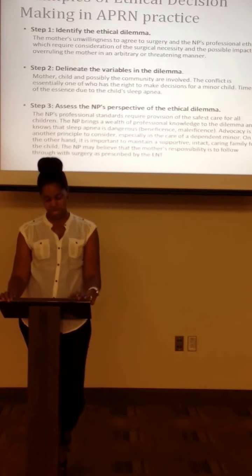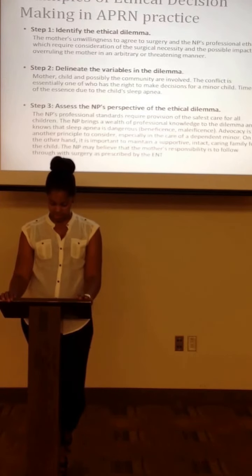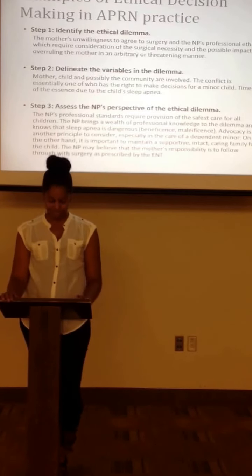The first step is to identify the ethical dilemma. The mother's unwillingness to agree to surgery conflicts with the NP's professional ethics, which require consideration of surgical necessity and possible impact, rather than overruling the mother in an arbitrary, threatening manner.